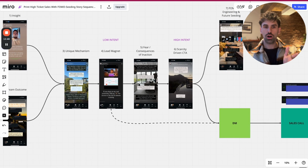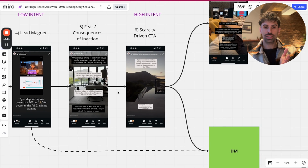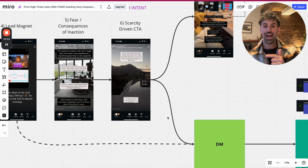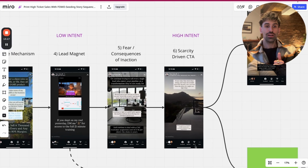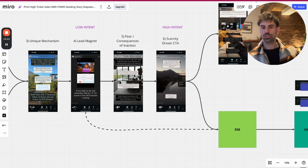The lead magnet will attract low intent leads who aren't ready to buy yet because you haven't nurtured them yet. Their buying temperature isn't high enough. They don't trust you yet. This will make them trust you, right? And so they'll watch the YouTube video if they request it, and they'll then go to the DMs. People who are already ready to buy don't need to see this because they've seen enough of your content and they just want the solution. They'll see the fear consequence of inaction, and then when you give them the scarcity-driven CTA, they'll DM you off of that, right? So you have low intent leads who are going to get nurtured first by the lead magnet. High intent leads are going to go straight off the story sequence to your DMs.